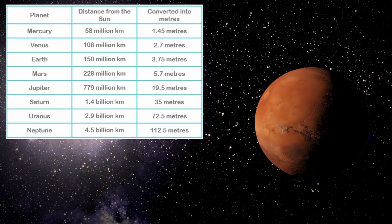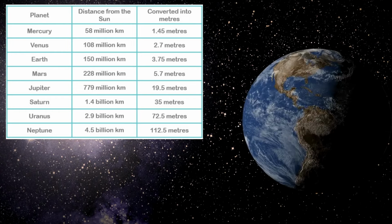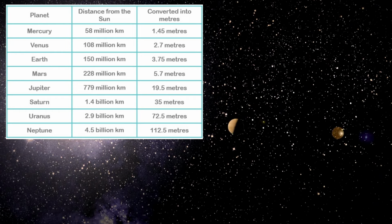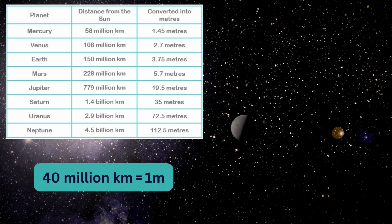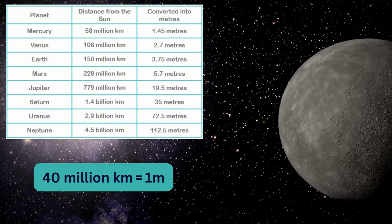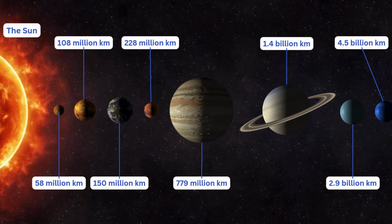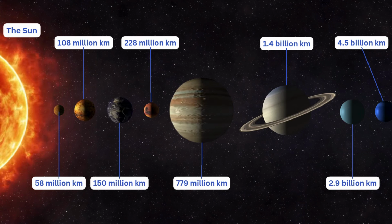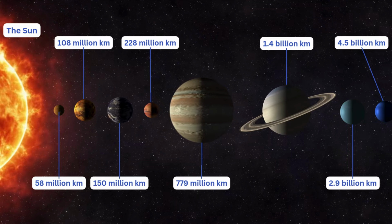To get an idea of the scale of the solar system, we can look at the kilometers they are from the Sun and divide this amount to get a smaller number. So, each 40 million kilometers will be 1 meter. We'll divide each of these distances by 40 million. Just to help, we've rounded all these numbers too. If you've got a larger field, you could try dividing by 20 instead.